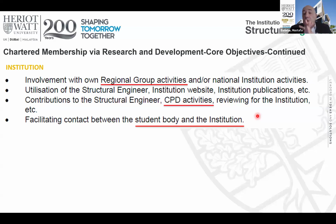As an example here, before I became a chartered member, I was engaged with IStructE on the education committee. So this is a type of engagement, and I added it to this core.